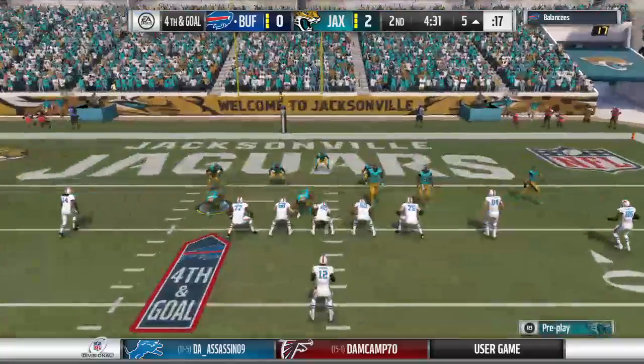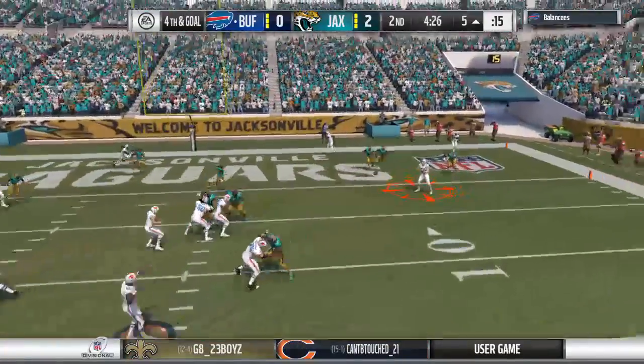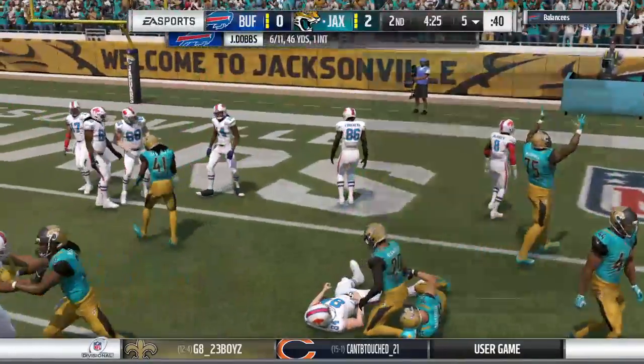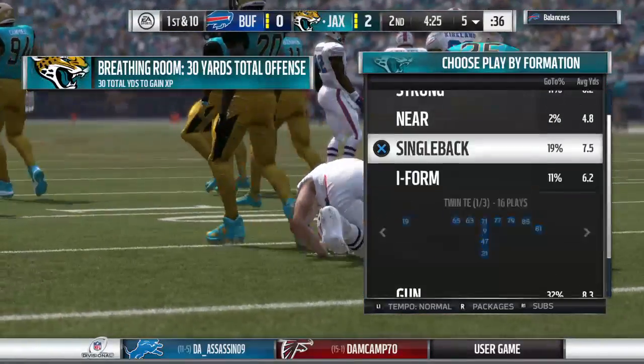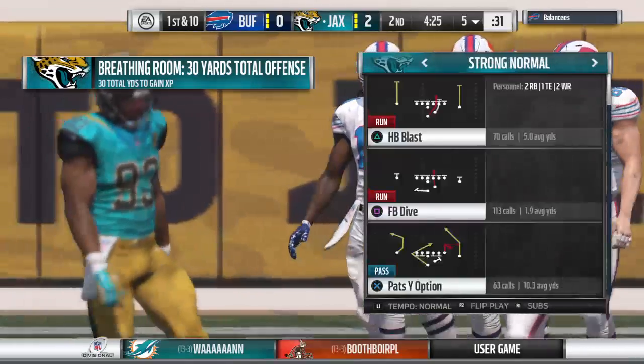Interesting. A chip shot field goal here would give them the lead, but instead, they're going on 4th down. And this is incomplete. They're turned away on 4th and goal. And the Jaguars are able to come up with a goal line stand. Here comes the Jaguars offense as they get set to go again.